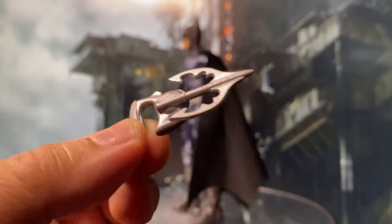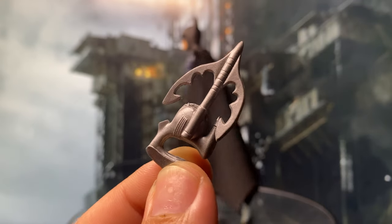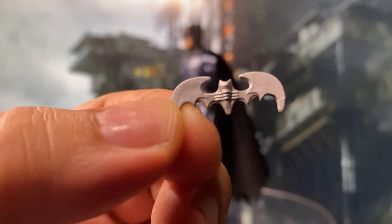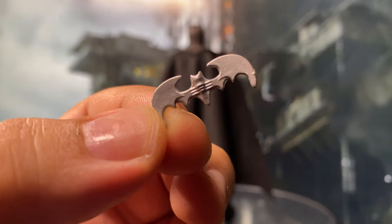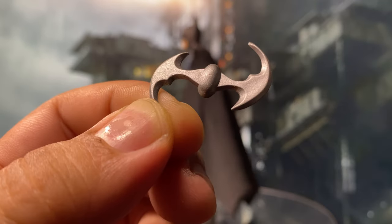one of his grappling hook, I think it's more like a grappling hook gun, a batarang, and another type of batarang, which he used in the movie.